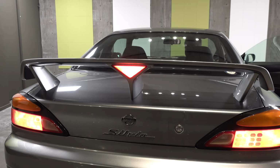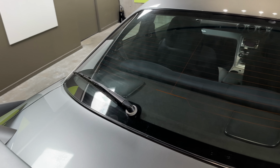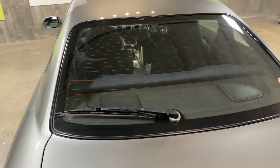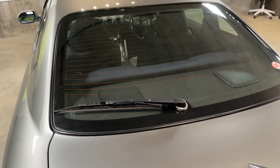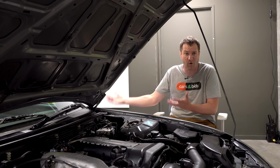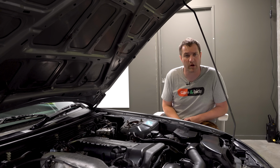You also had a rear wiper, which is unusual, particularly by North American standards, where rear wipers are almost only ever found on cars with a hatchback or a tailgate. In Japan in the 90s, it wasn't uncommon to have rear wipers on cars with trunks, sedans and coupes just like this, and that's the case here, but it's certainly unusual from a North American perspective.